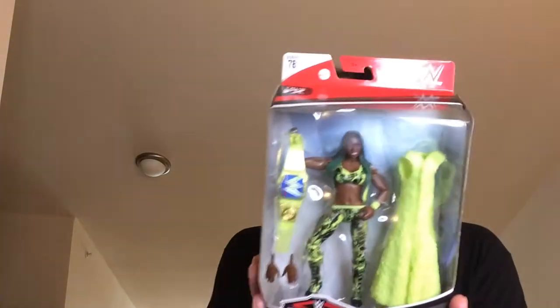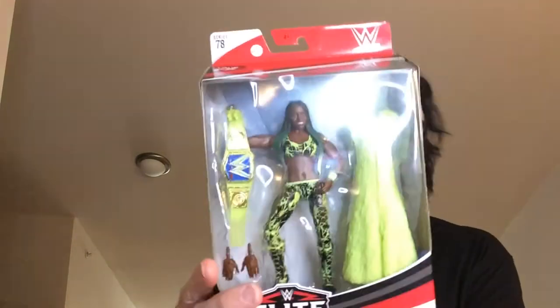Today we're going to take a look at the Elite Naomi. This was Series 78. So it has a Field of Glow yellow with her championship belt. All right, let's take a closer look, but I'm going to leave it in the box for now.